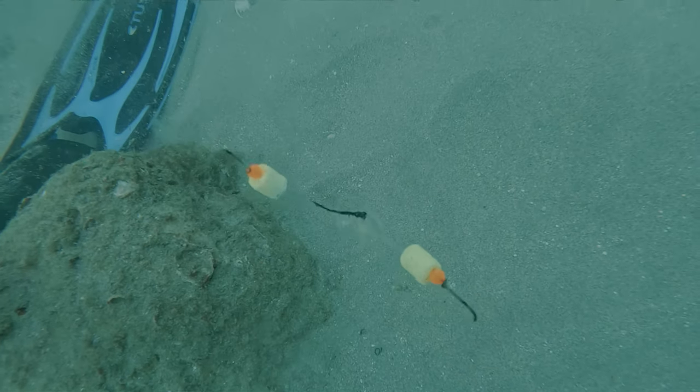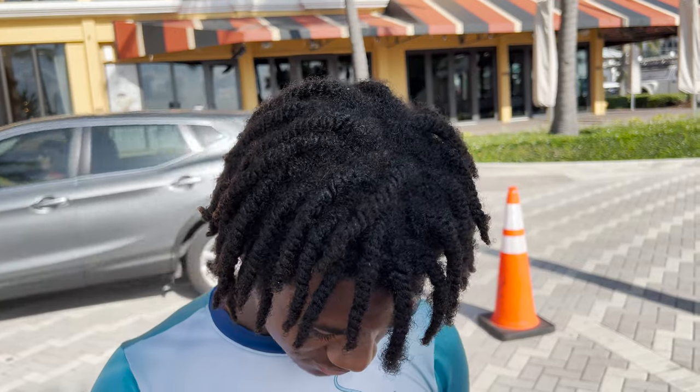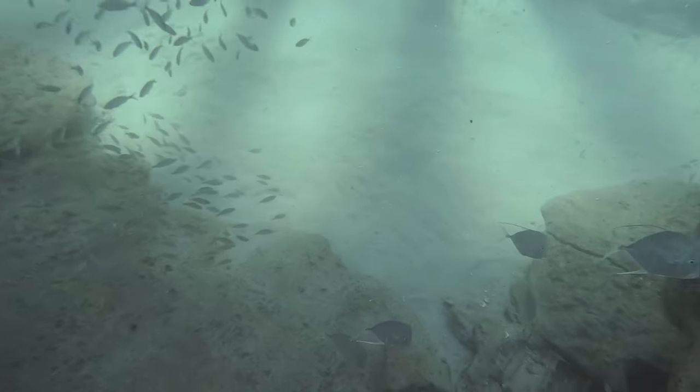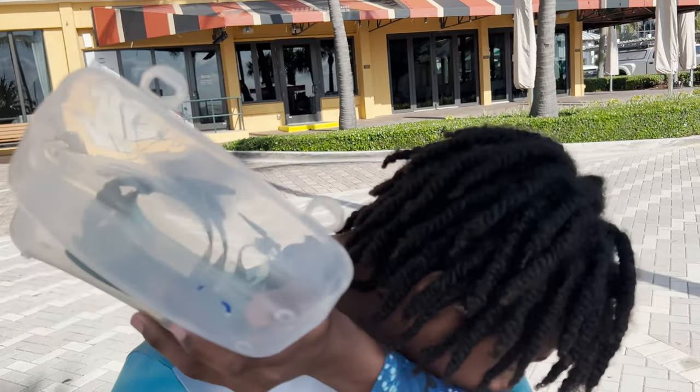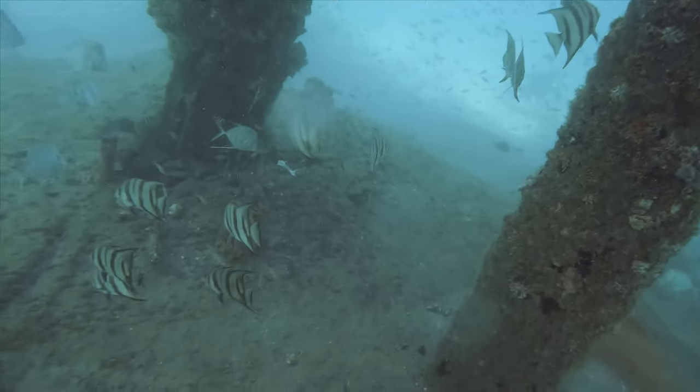What kind of wildlife do you think you're gonna see? Squid. Maybe. I don't know. Maybe some barracuda. No, like we're gonna shoot it. Look down. Spadefish. What's that? The fish that look like angelfish with stripes.